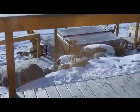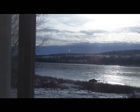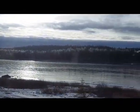They're very friendly. There's a hot tub. Fabulous. And see those dark clouds on the horizon? That's the winter storm we're getting today that's going to dump 30 centimeters of snow on us.